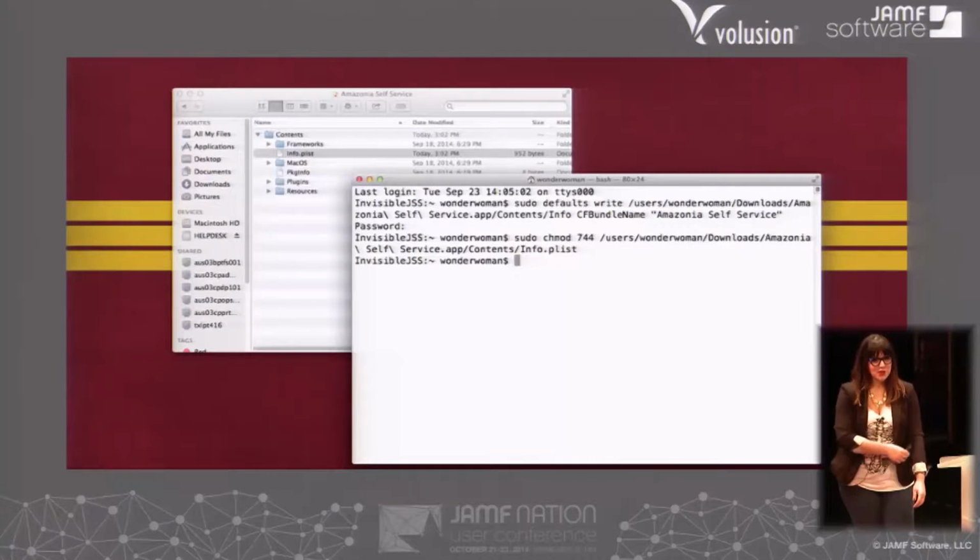There is a handy terminal command, and it's been posted on the forum, it's posted on my blog. I did not come up with this, so I'm not a scripting expert, but there are very nice people on Jamf Nation who help out with stuff like this that I'm not quite as good at. And you basically go in, you write to the plist with elevated privileges, and then you adjust the permissions with the chmod, right, to make it readable by the application.